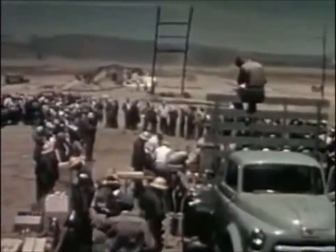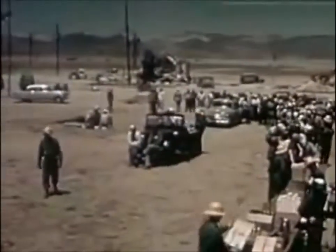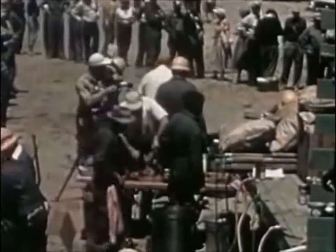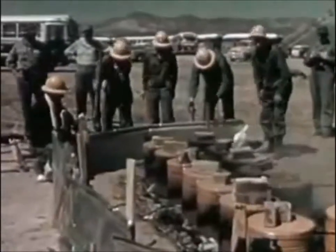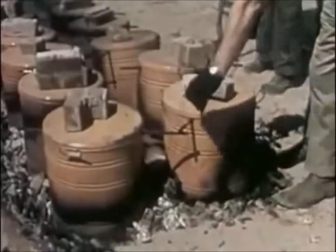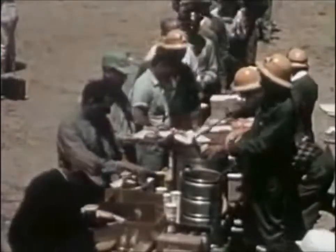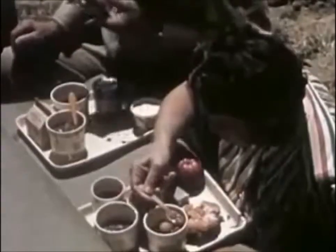During all this activity, the mass feeding group was improvising to feed the test observers. I particularly remember some roast beef. It was done to perfection and roasted in cans which could have been salvaged from demolished buildings. I watched the people eating and realized that mass feeding is an important job in civil defense.